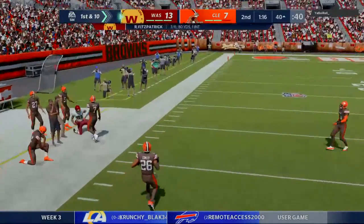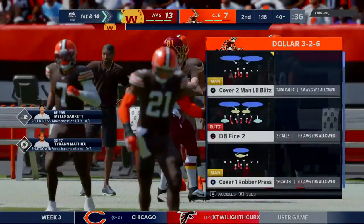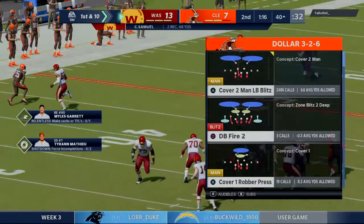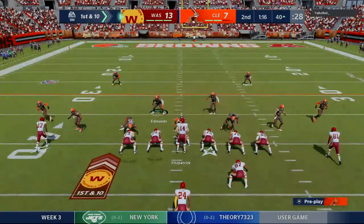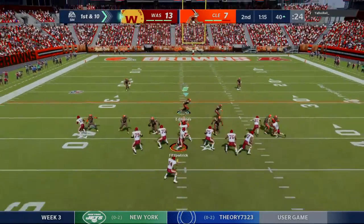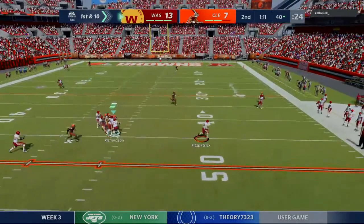Now this one complete downfield on the left side. And he's able to get this to the 40-yard line before he's out of bounds. A good pickup there at 22. 1st down, Washington. First down, Fitzpatrick. Escaping the pressure right.